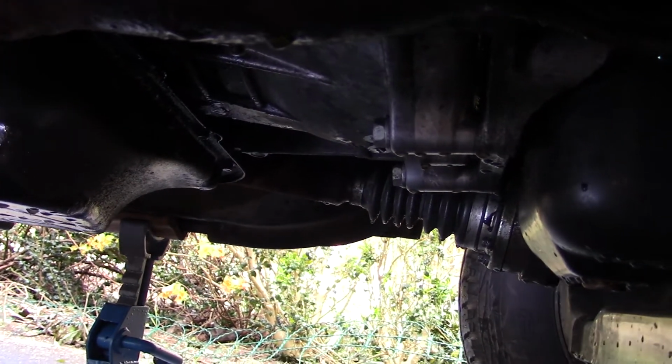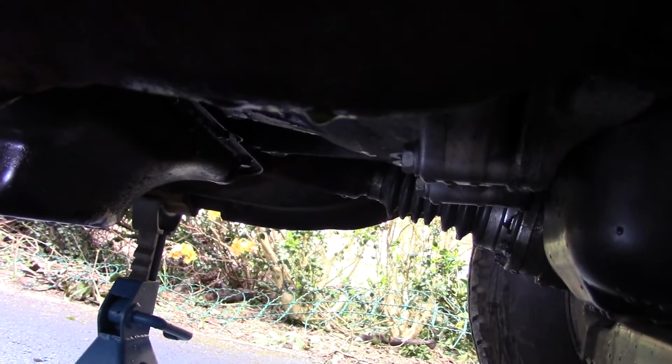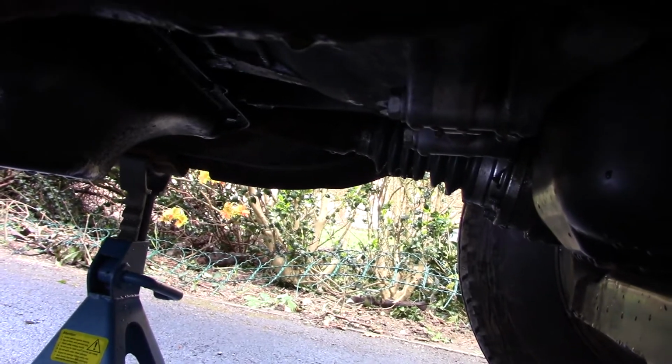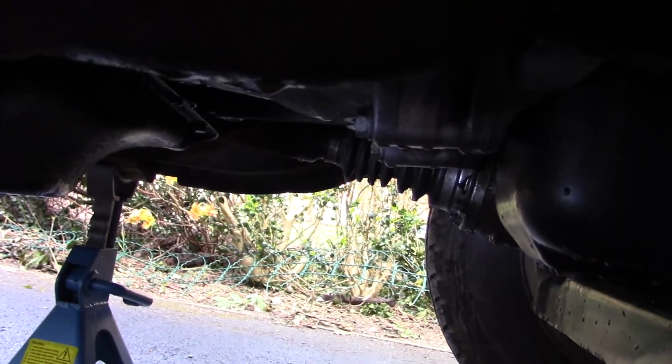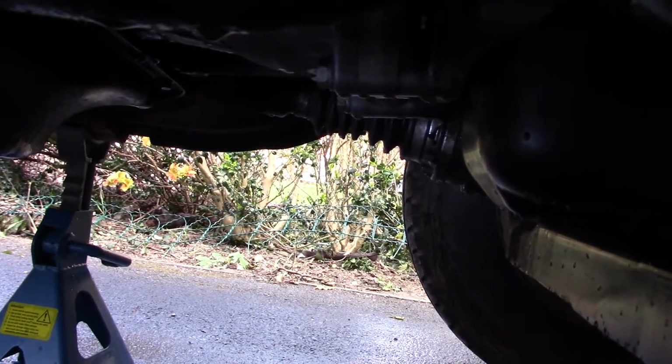So I've done the oil change on the car and cleaned off under here. What I'm going to do now is run the vehicle for a couple of weeks and a couple of 100 miles and just monitor whether or not we're still losing oil. I'll report back soon.